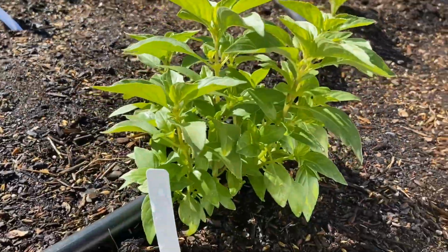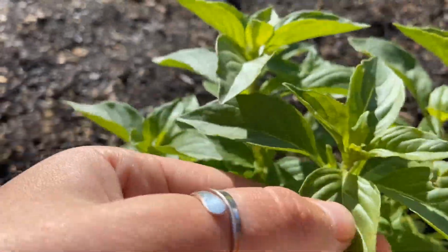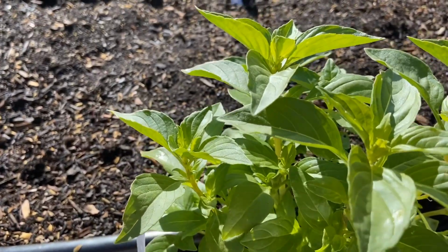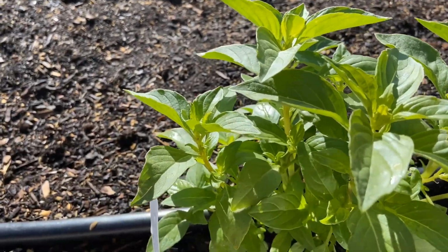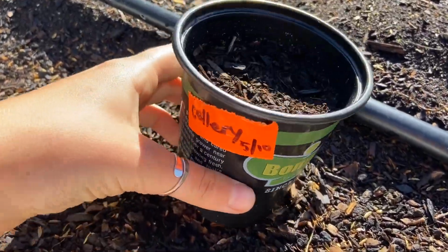Lemon basil, doing great. It also smells amazing. If you just smell it, it doesn't smell. But if you rub it a little bit, oh my gosh. So good. Because the oils then get extracted a little bit. Oh my gosh. Yeah. This guy, celery.